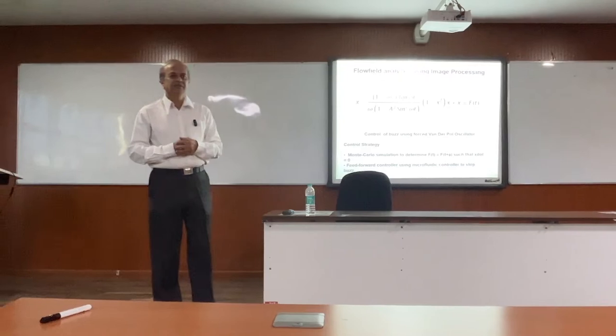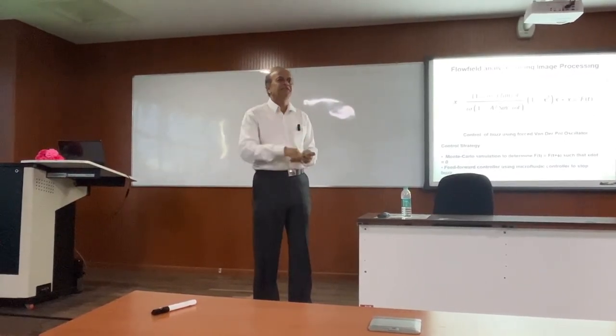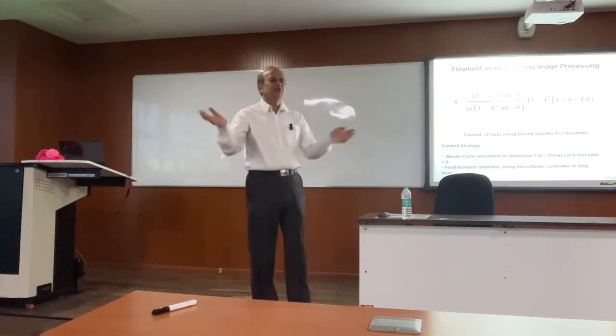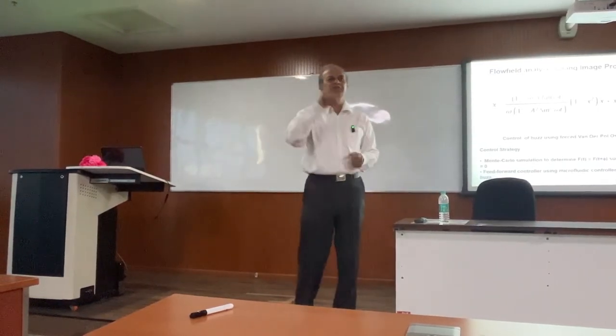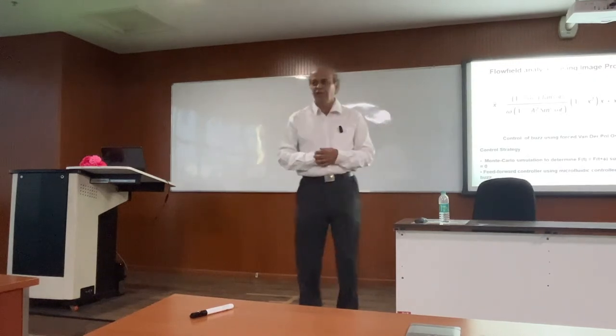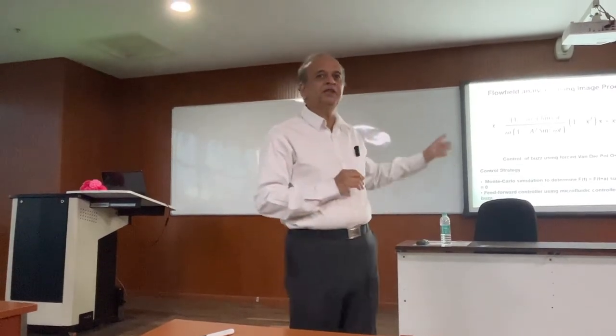I solve this equation and I find out what is x dot. If that is a stable solution, x dot should be 0. Okay, because if the oscillation has stopped, x dot should become 0. So in my limit cycle, I should see only one point. Then the oscillation has stopped. So using this approach, we can do a mathematical modeling of this phenomenon and make sure that this works.